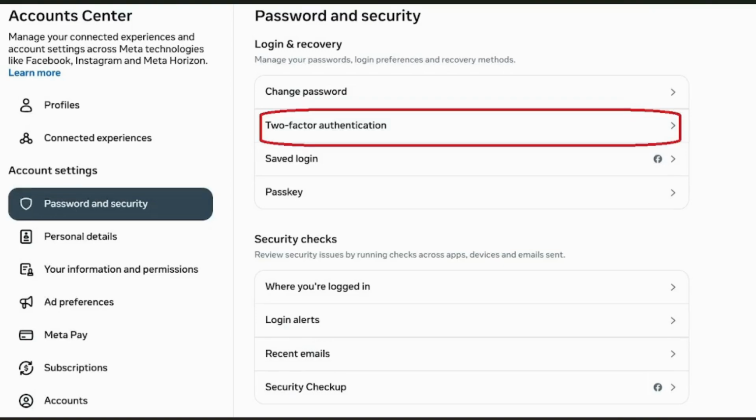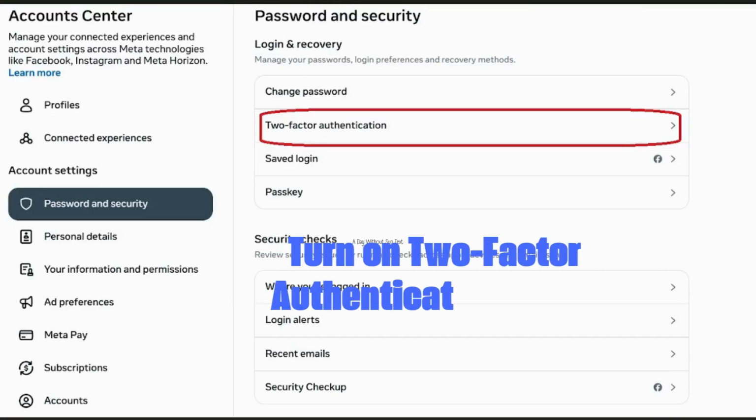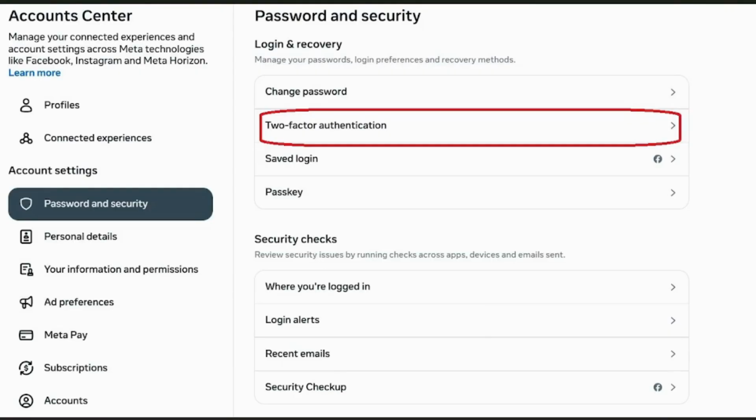And this is a must. You have to turn on the two-factor authentication. This is your strongest shield against hackers. Just click on this link marked in red and it will guide you through the process step by step. I have already completed mine, so please continue and do yours if you haven't done that, and then turn on the two-factor authentication. This will really save you a lot of headaches and regrets later on, promise.